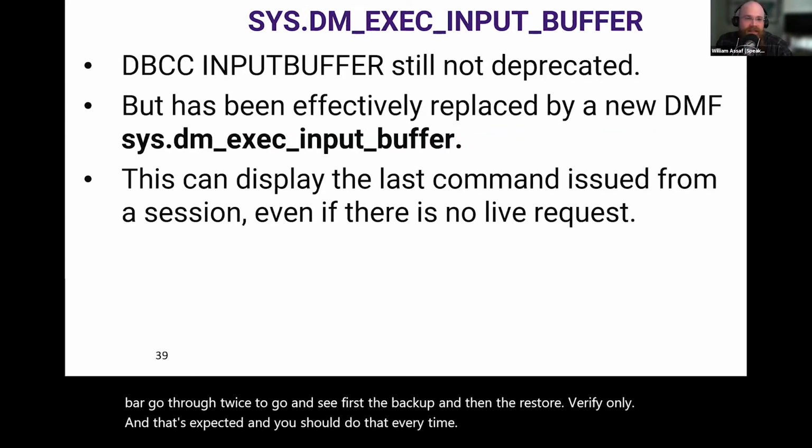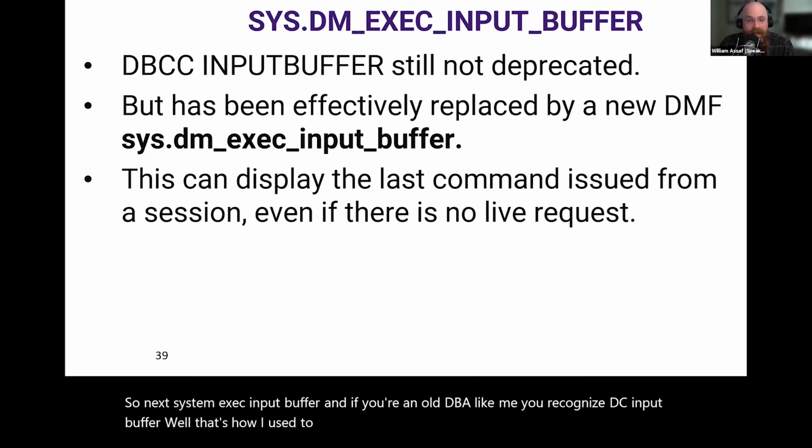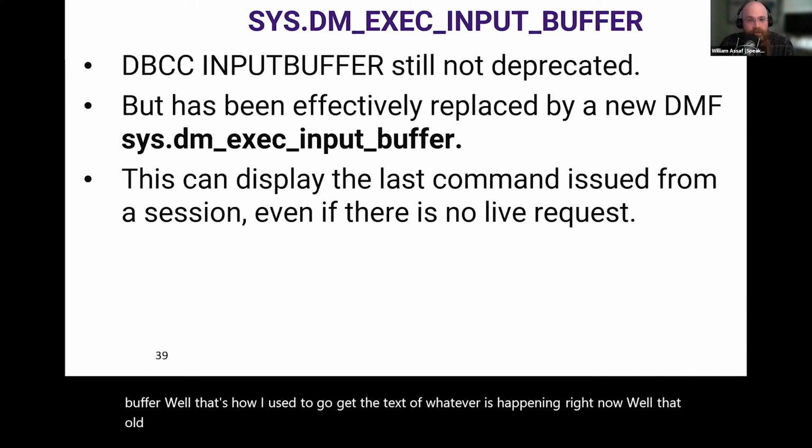So next, sys.dm_exec_input_buffer. And if you're an old DBA like me, you recognize DBCC INPUTBUFFER. Well, that's how I used to go get the text of whatever's happening right now. Well, that old DBCC INPUTBUFFER has been effectively replaced by this new dynamic management function.